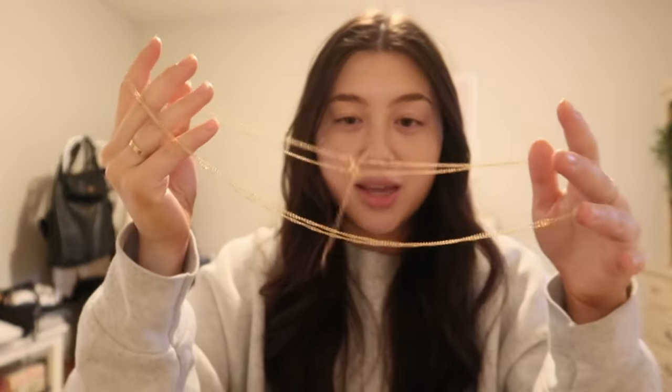But this is the chain. It's just a plain thin chain, but this is gonna be so freaking cute with a bikini. Can you picture it? So we'll see how this goes. I'll try it on later maybe. I was looking on other sites and then I realized, oh wait, I can order from Amazon and it'll come in a day, which is super handy.